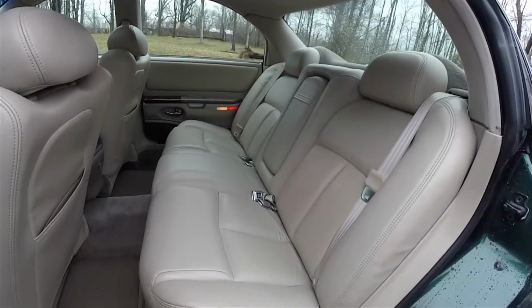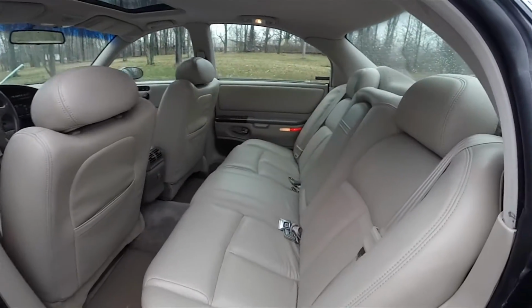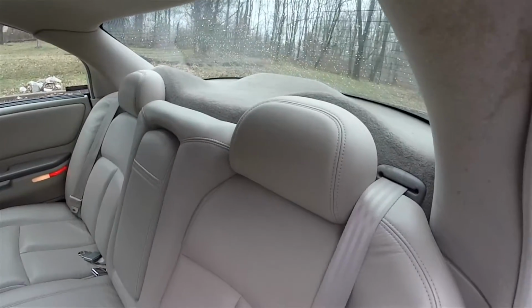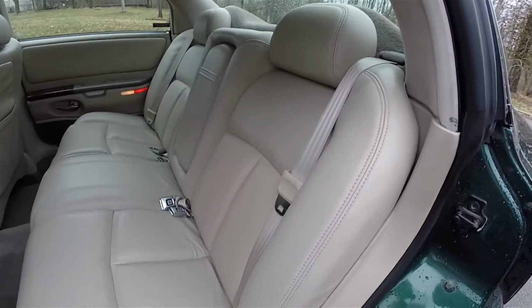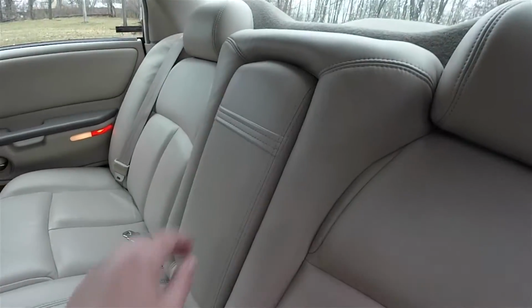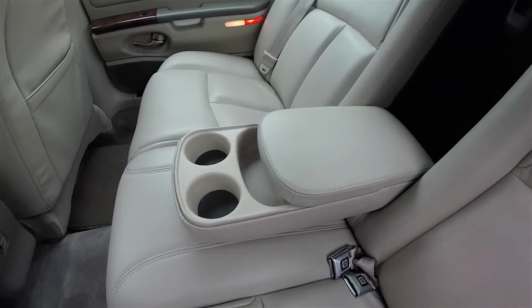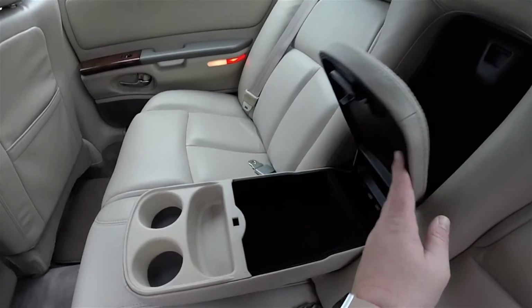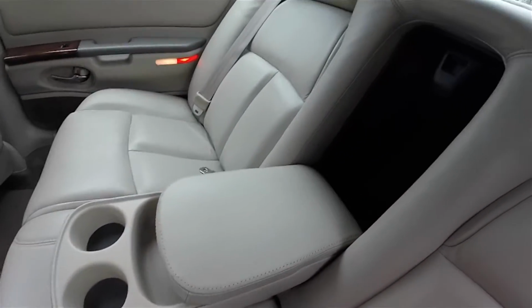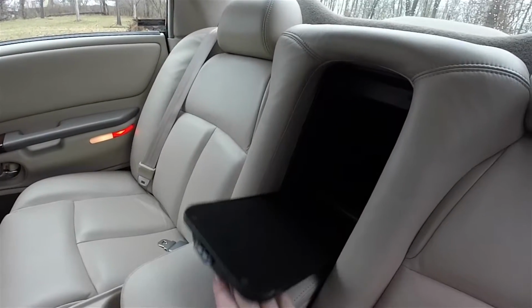The rear seat is very nice and spacious. It is a single bench seat. It does not fold. It does feature integrated head restraints. Nice sculpted appearance with 3-point shoulder belts on the outboard seats. You do have a fold-down center armrest, which does feature dual cup holders, a small amount of storage, and of course the lid opens up to reveal even more storage. In lieu of a split folding seat, you do have a fold-down trunk pass-through.